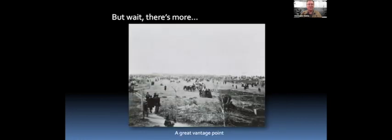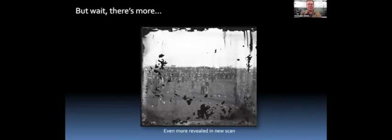I've already talked about how you can actually see Gardner and Weaver both in each other's photographs. We discovered that as well while we were working with this.